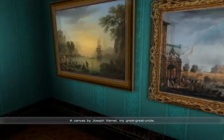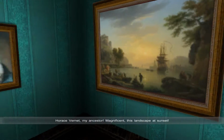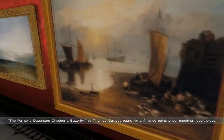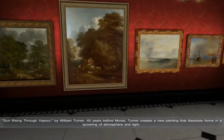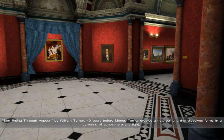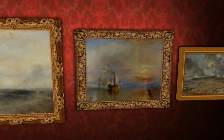A canvas by Joseph Vernet, my great-great-uncle. Oh, this one's Horace Vernet, my ancestor. Magnificent, this landscape at sunset. The Painter's Daughters Chasing a Butterfly by Thomas Gainsborough, an unfinished painting but touching nevertheless. Sun Rising Through Vapour by William Turner. Forty years before Monet, Turner creates a new painting that dissolves forms in a quivering of atmosphere and light.